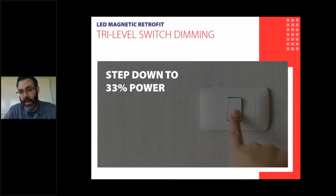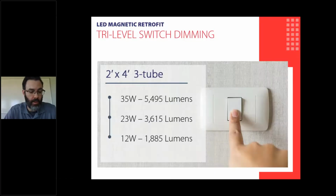Also, if the light is off for any period of time, more than a second or two, it'll power back on to 100%. So this feature is currently available on our 2x4 3-tube model and enables a range of 5,495 lumens at the top, 35 watts, down to 1,885 lumens at 12 watts.